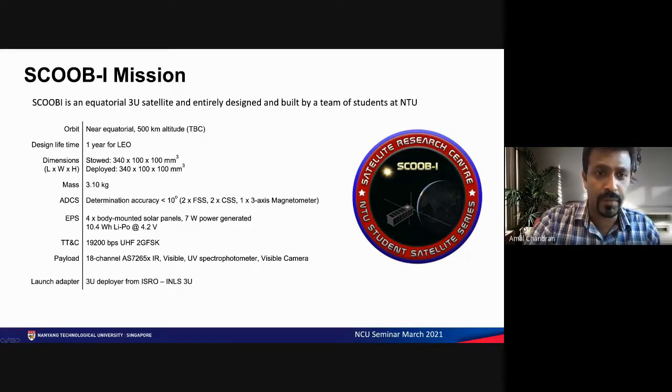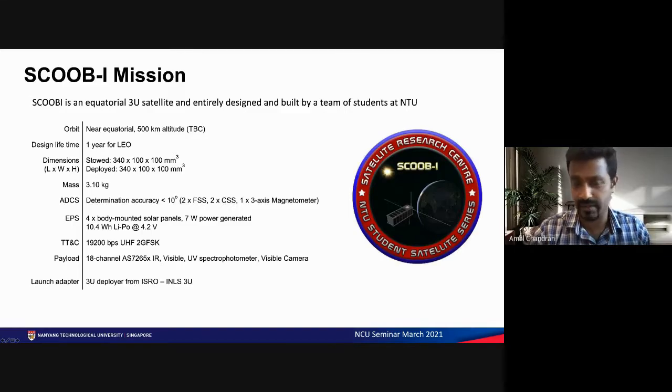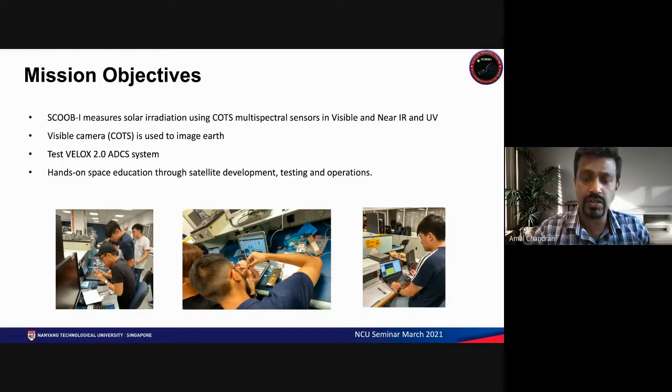And the payload that we have is a spectrometer that we have built in-house. We have taken CORDS IR, visible, and UV spectrometers and built what we call a CORDS solar irradiance monitor. And then we've also built an RDUCam visible camera that we hope to get about 30-meter resolution from on orbit. Again, the mission objectives: measure solar irradiation using CORDS multispectral sensors in visible, near IR, and UV. Build a visible camera to image the Earth. Test our ADCS. Actually, that's in Scooby 2, not this one.